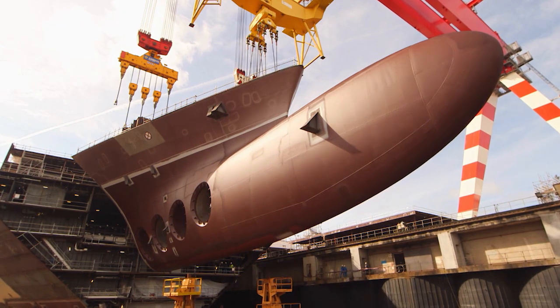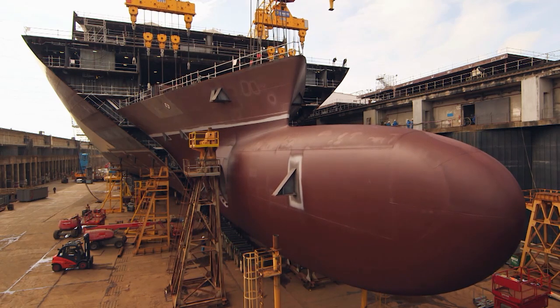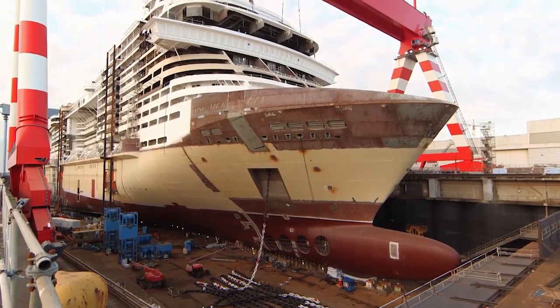Installed at the front of the ship, these propellers direct it, and coupled with the pods at the back, increase the maneuverability of the liner even more.